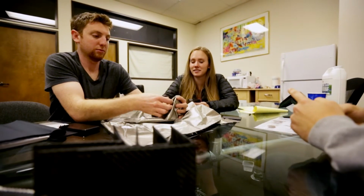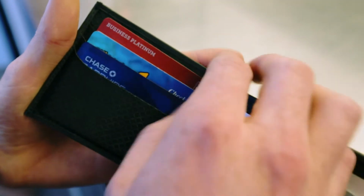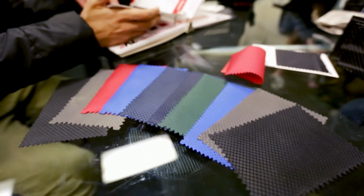We also partnered with local sewers. They're very adamant about the highest quality. And that works really well with our company because we're looking to make the highest quality products. Using an eco-friendly water-based glue, we are able to integrate the carbon fiber with the ripstop and bring you the best possible products. Keep an eye out for additional ripstop colors and the possibility to customize your name onto the side of your wallet.